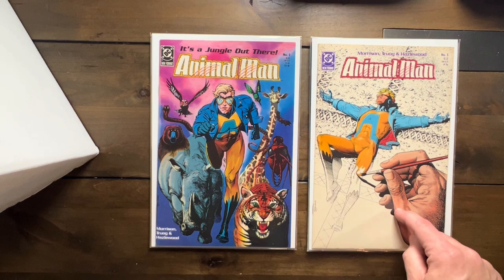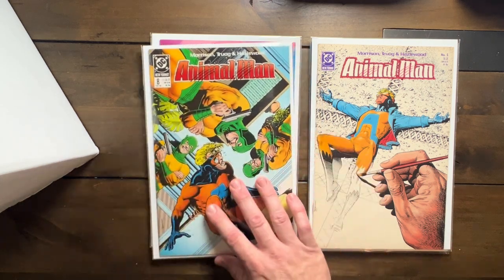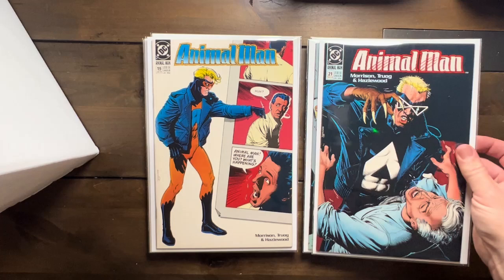And I have yet to read it, so I'm excited to read it, because I've only read like issues 1 and 2. But I got so much of this run, I'm just going to end up collecting the rest of it and reading the whole entire thing, because it looks awesome. Number 8, this is a key of some sort too. Number 9. Big jump to number 19.